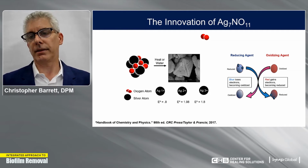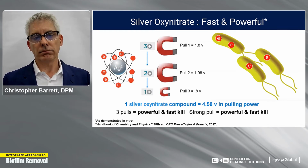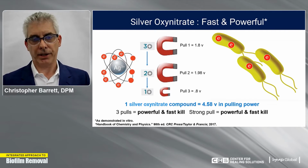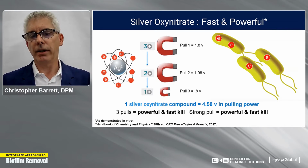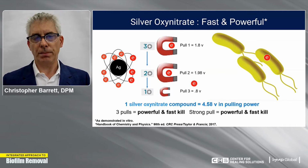So this is a classic oxidation reduction reaction. If you put this into animation, this is what happens to our silver oxynitrate. So you have 3 electrons. Again, those electrons are energy, they're voltage. And what those 3 electrons are looking to do is replace their outer shell. And they find those electrons from the bacteria. So the beautiful part is you have 3 pulls, not just one very small Ag+1 pull, but you have 3 pulls, 2 very powerful pulls along with your Ag+1 pull.